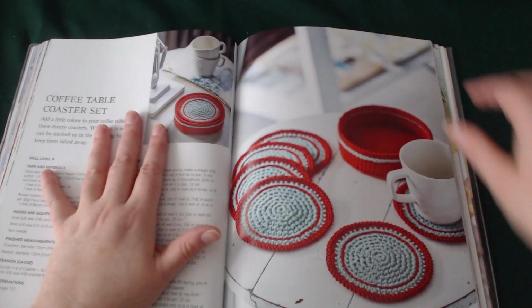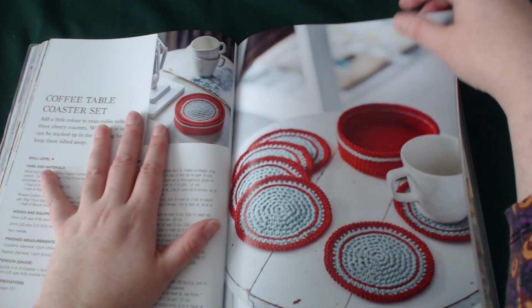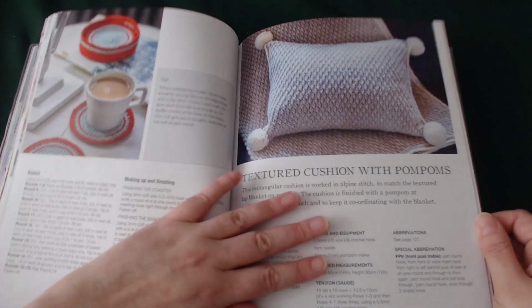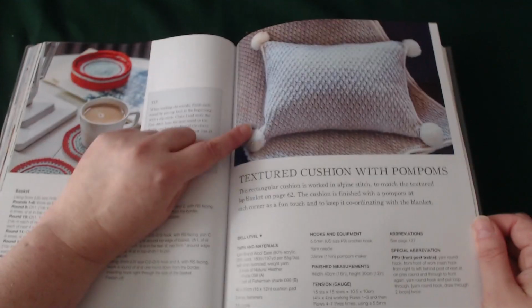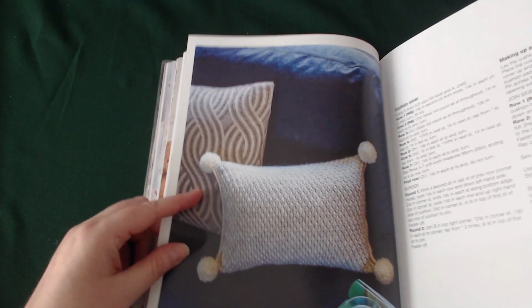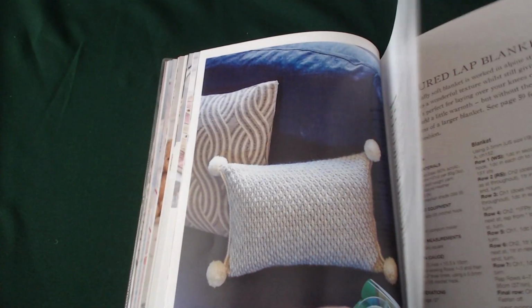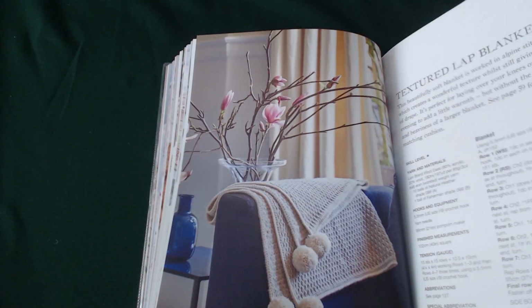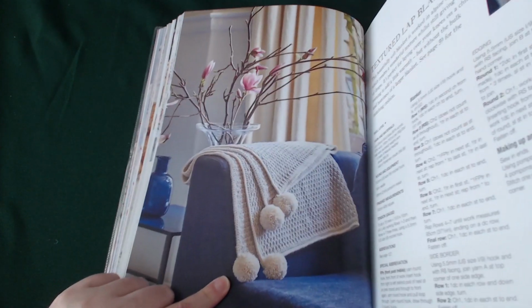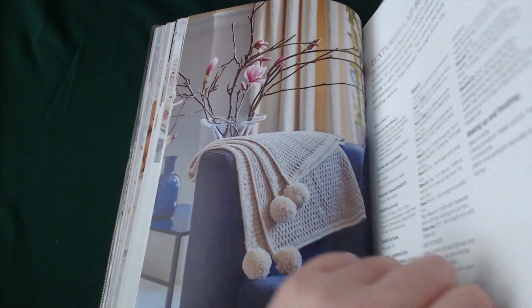Then we have got some coffee table coaster set. We have the textured cushion with pom-poms. There it is larger. This one here is a textured lap blanket, and they've also added pom-poms onto that. Oops, sorry. Pom-pom onto that to match the cushion, I suppose.